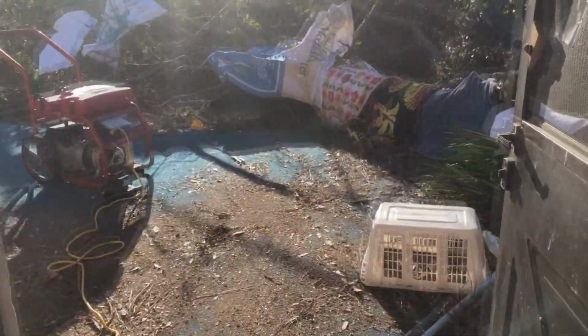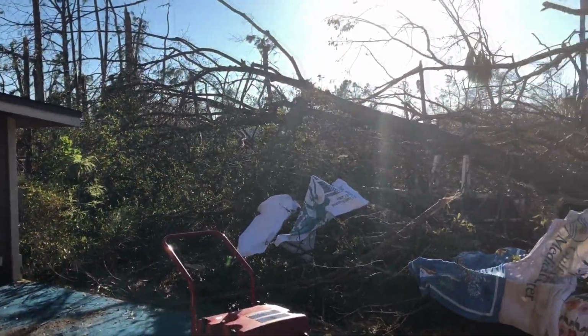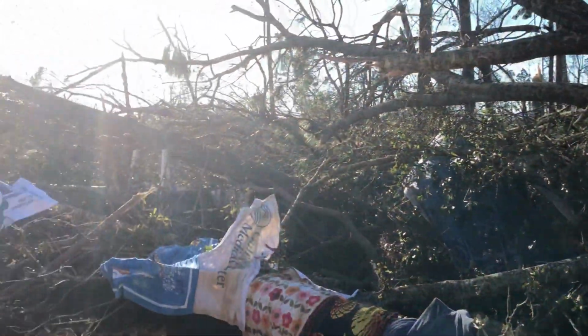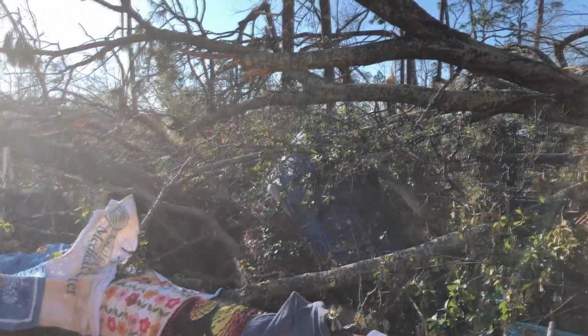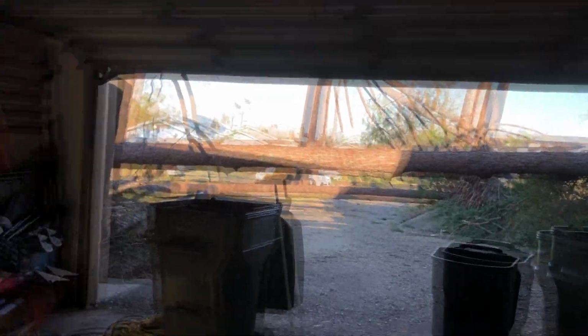We'll get a tarp because we hear it's supposed to rain, so that's not gonna be good. I don't think I showed you guys the backyard yesterday. So there's the generator. This is the backyard. Pretty covered. You can kind of get your way around to the back, but it's very, very hard. But overall, our house fared pretty well. I'm actually surprised. So yeah, we're just working hard.